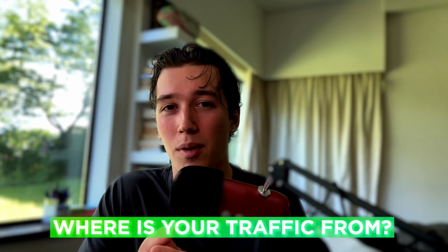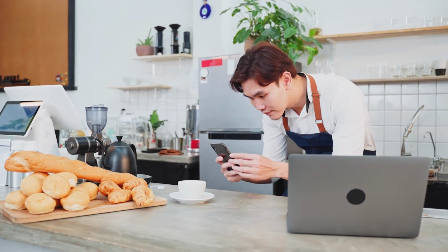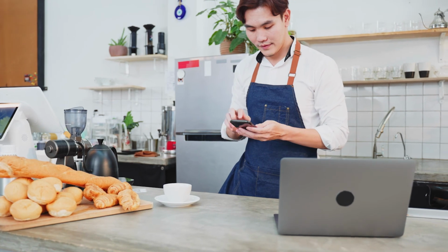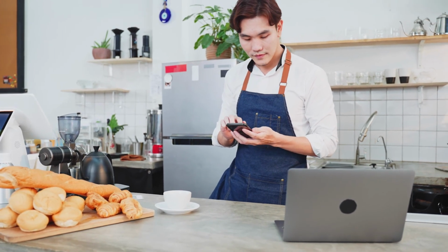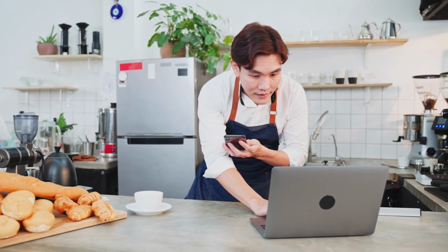To dissect this problem, you should look at where your traffic is coming from. Depending on where you want your buyers to be from, the goal for this section will vary. However, make sure that the traffic visiting your website is coming from a location that you actually want your customers to be in. As an example, if you're selling mostly to Americans, you probably don't want 80% of your traffic to be coming from Thailand.